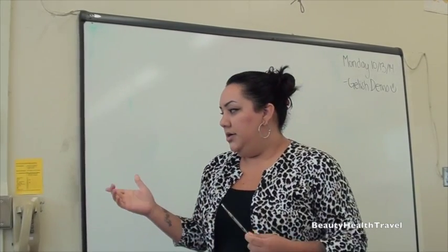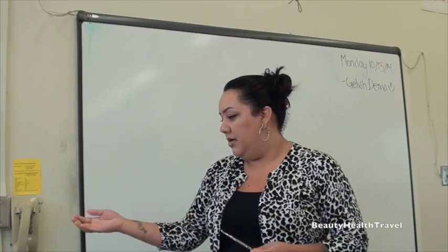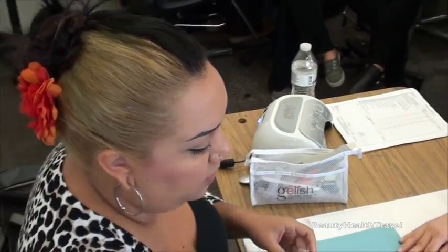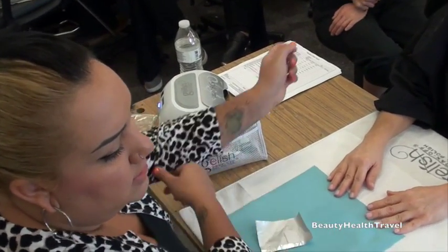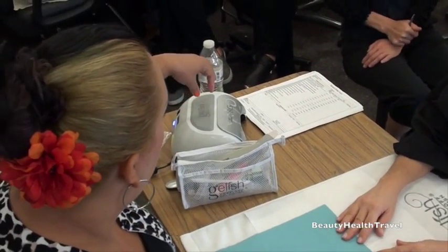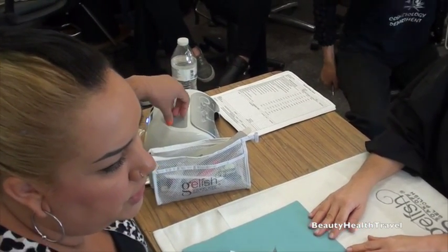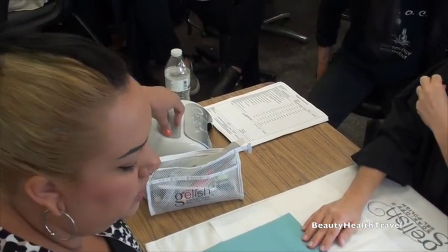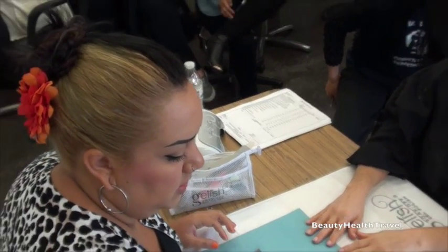So I can get started and start talking about the product as I'm putting it on. Or you might look at the different collections of colors that they just came out with. There's information about the different lights and the difference between their 18G LED light, their Pro light, and then a traditional UV light, which most other companies use. So you'll see the difference in times and everything on that.